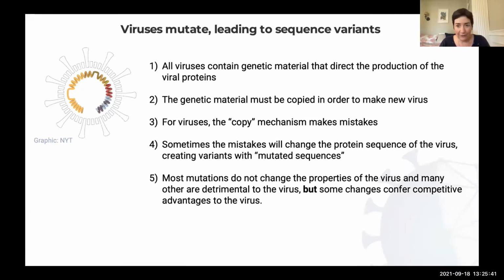Sometimes, actually quite often, those changes are bad for the virus. That means that the protein will not be able to fold properly or to exert its function. The virus is not going to be able to be excreted or infect cells. So that's really bad for the virus. And this is a dead end from the point of view of the virus, and that's good for the host.